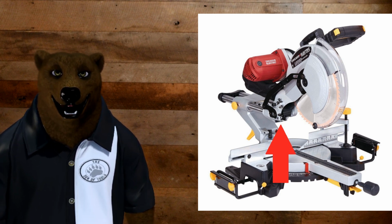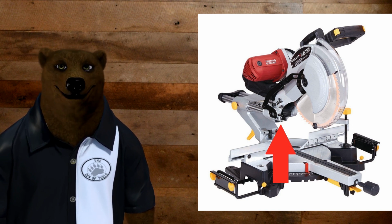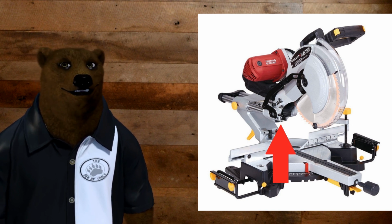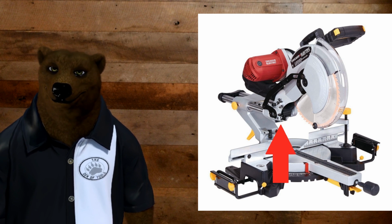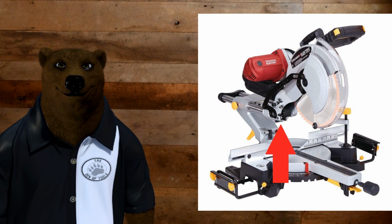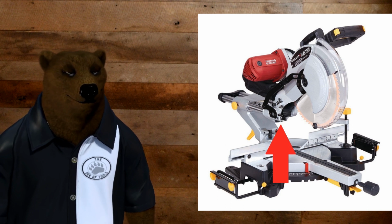If you notice, that's right below the dust port. Want to guess what collects there after your first time using it? Dust. Two or three passes with this on, and that is going to be completely packed with dust. And after extended use, you're going to be constantly clearing that thing out just so the laser will actually see the workpiece.